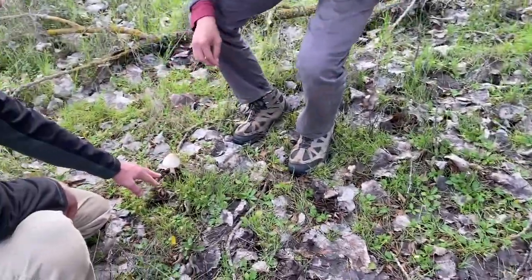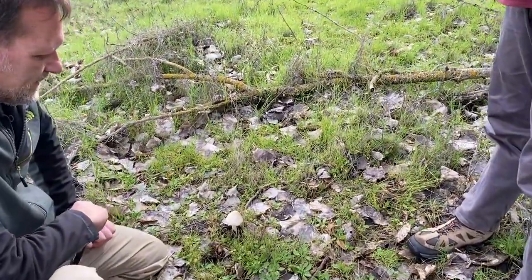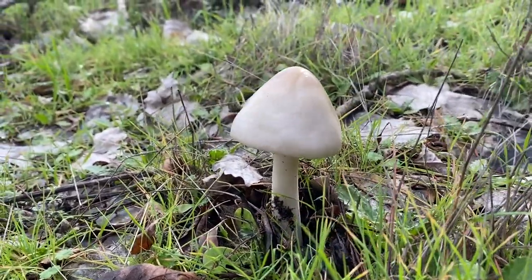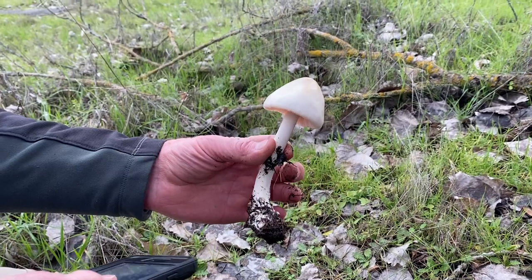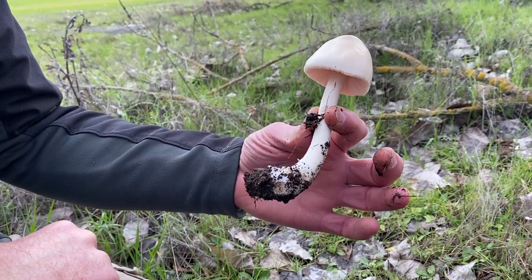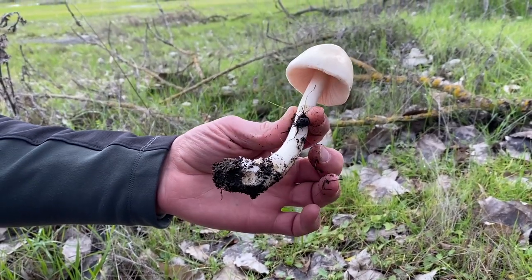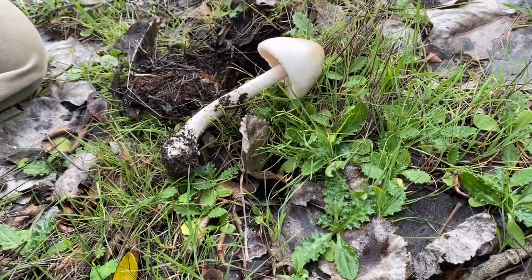Okay, so we found these as well. Do you suspect it's anything specific? That looks yummy. I have no idea. It's very white. Why did you expose the bottom? Well, we wanted to get a better identification, to see what the base is like. What is it called when it's bell-shaped like that? Bell-shaped cap? Some of the names are not too scientific.